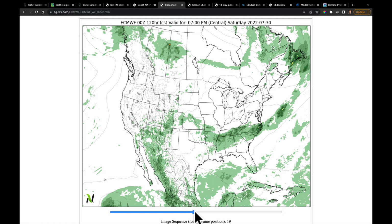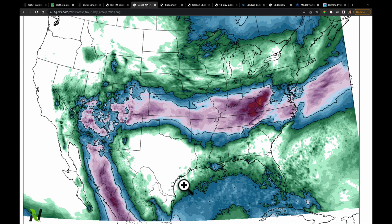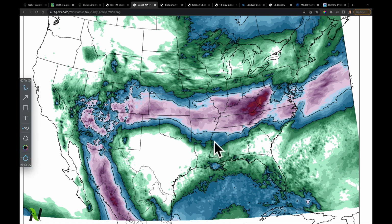Now that front never really seems to clear far enough to the south by this weekend. You see how it just stalls out right in through here as higher pressure builds in around the Great Lakes. So in other words, it never clears the Gulf Coast, never cuts through Texas, which is why overall in the next 7 days, you notice we're drier in this area outside of just daily storms that pop up in the heat of the day here. That's about it in terms of precipitation.